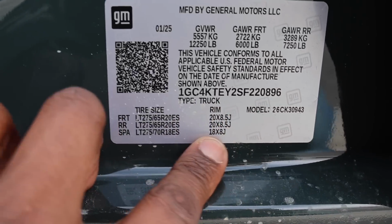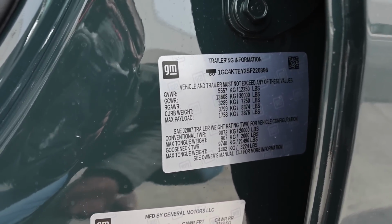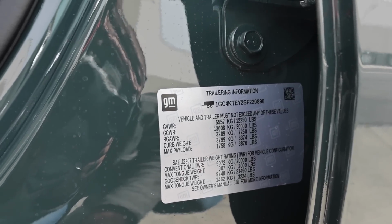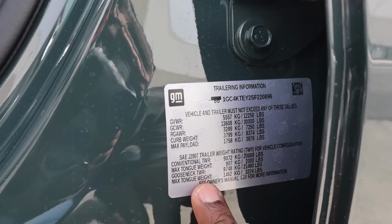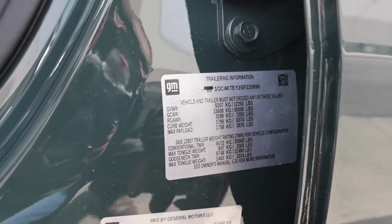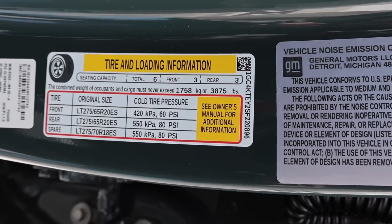20 by 8.5 wide wheels, and all-in payload. It's actually a decent number, 3,876 pounds. This truck is pretty loaded. That's a good number. Curb weight, 8,374 pounds. 20,000 pound conventional towing, and 21,490 for Gooseneck. 30,000 pound gross combined weight rating. And in case you want to see that yellow sticker, it shows you the tire pressure, 60 out front, 80 in the rear for the tires.